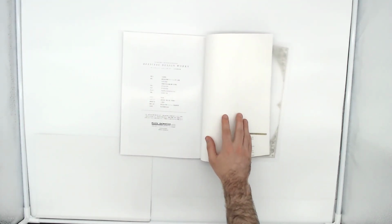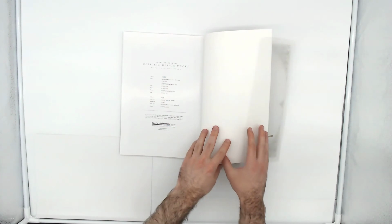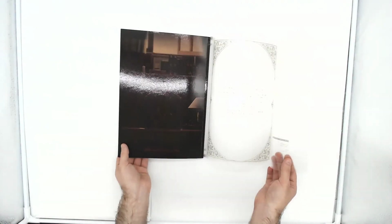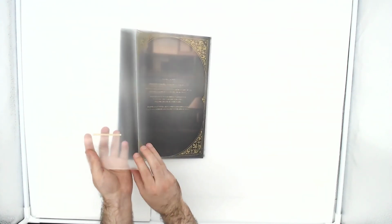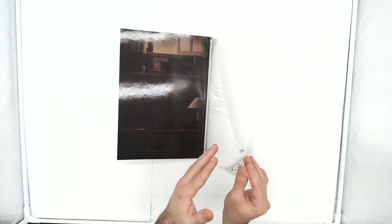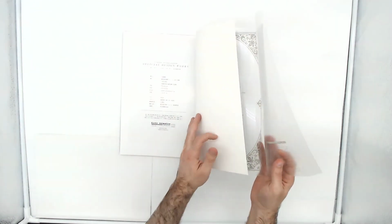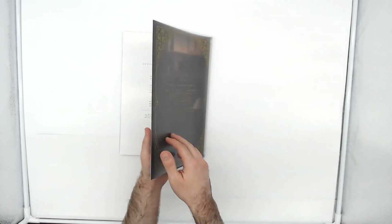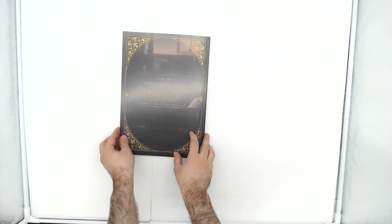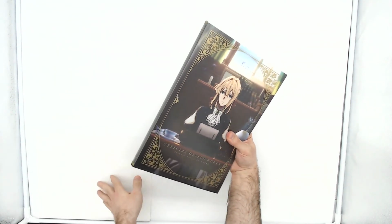That was it. The official design works for Violet Evergarden from Kyoto Animation. And here's the back. Here's this. So this jacket is plastic. Nice see-through plastic that protects. This is kind of cardboard with a glossy finish. So here we go. Violet Evergarden.